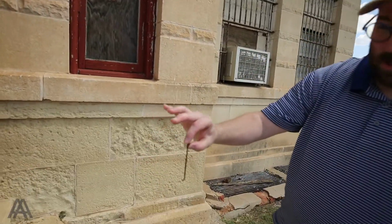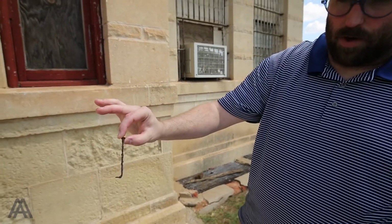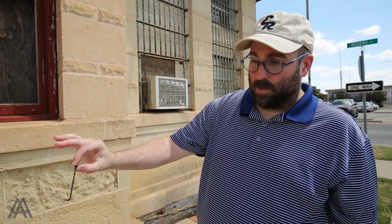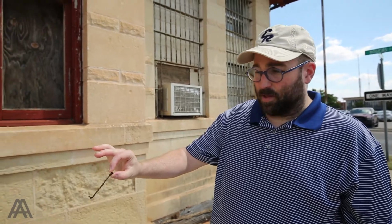I'm sure it's probably old construction stuff, but like probably an iron nail. Look how twisted it is. Wow, twisted from the years. I don't think we had Al Capone or anybody. It's even more neat that it was handmade, probably.